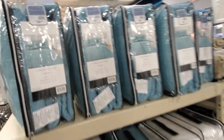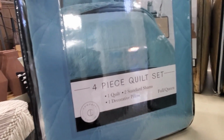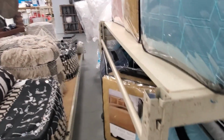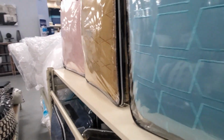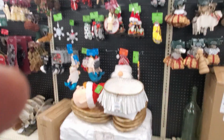Well, this week the flash deals are these four-piece quilt sets. They had some beautiful colors. I love this blue here. It's like a Kelly blue. Then they also had it in white. They had it in that gold there. And they had it in a mauve and a deeper blue color. These were $19.99. I thought they were a great value.